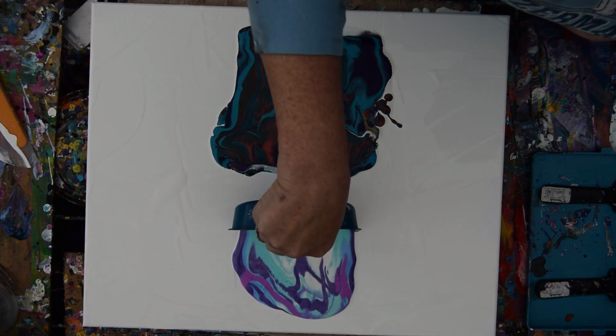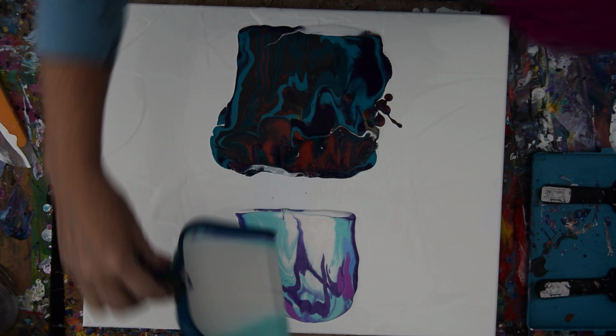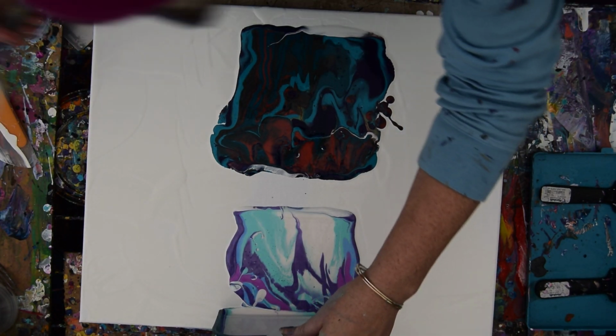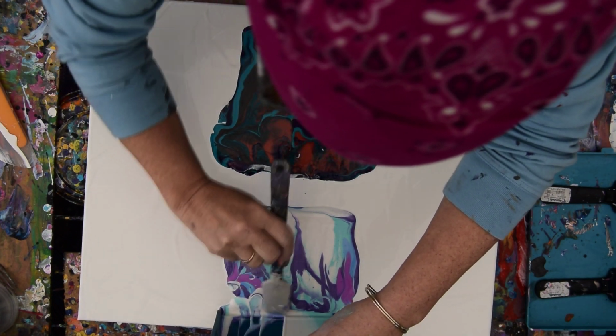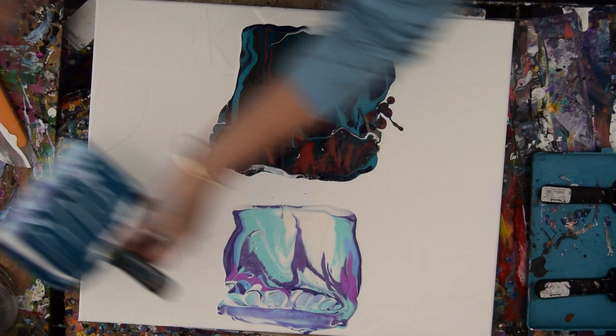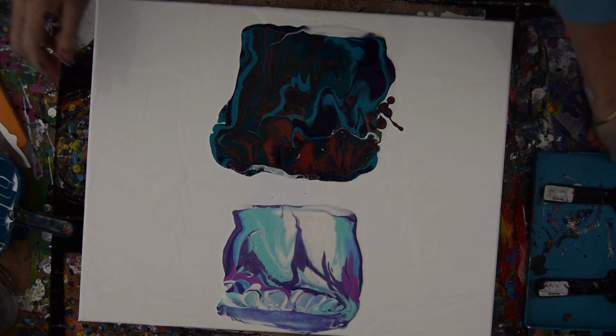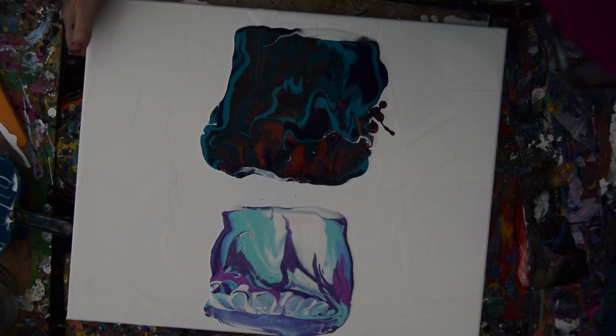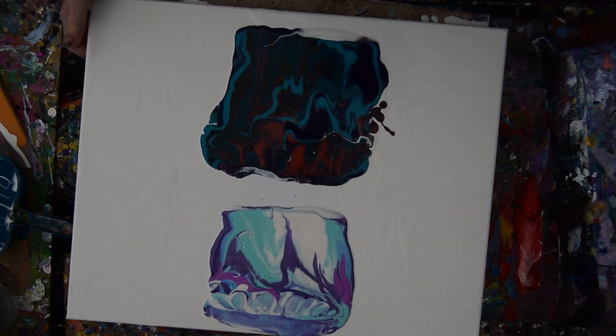Same thing up here. I'm going to try not to meet those again this time. And I'm going to use my spatula again and take out any extra paint for right now, which is headed for the edge. Let me get that out of the way. I'm going to use an edge catcher. Try not to have any paint in the way.